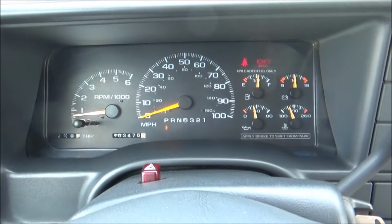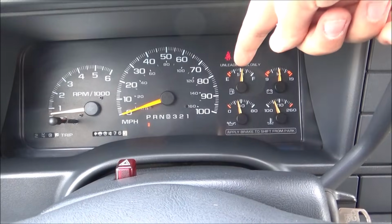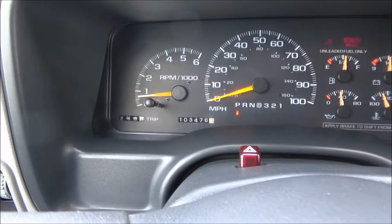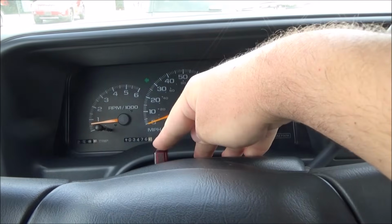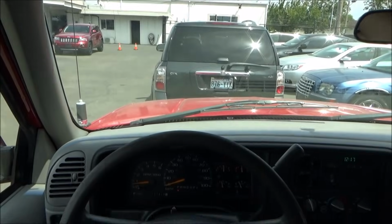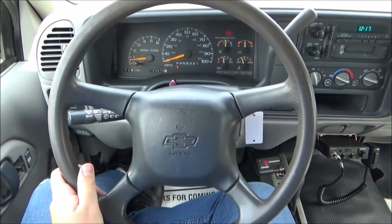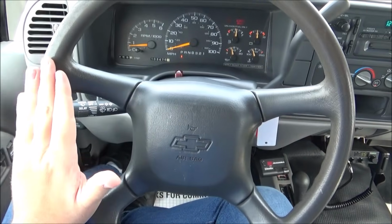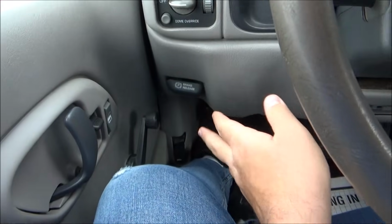In the instrument cluster, we have 6 analog gauges. You have your speedometer, tachometer, fuel gauge, voltage gauge, oil pressure gauge, and temperature gauge. The hazard switch is on top of the steering column. It has a 4-spoke design steering wheel. Grips all around the rim. And this one is fixed. The parking brake is foot operated.